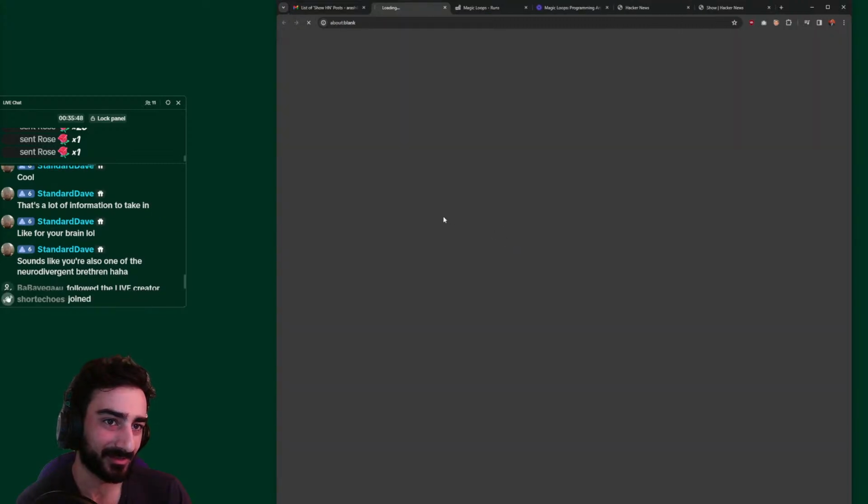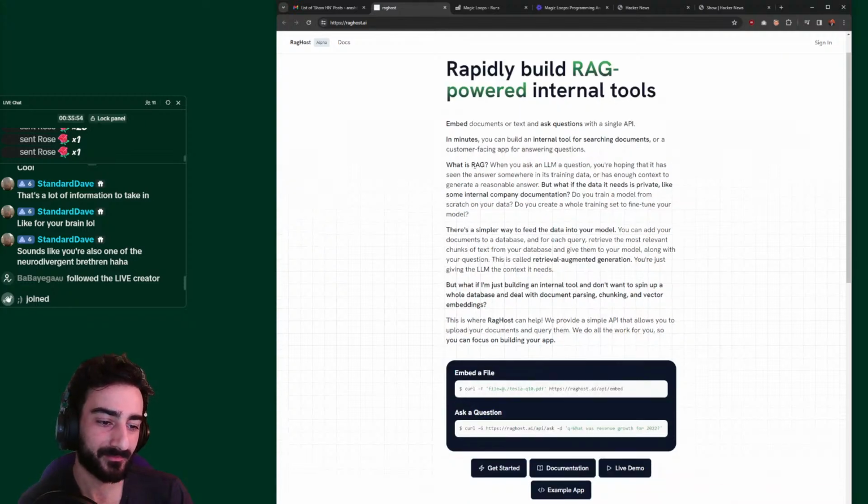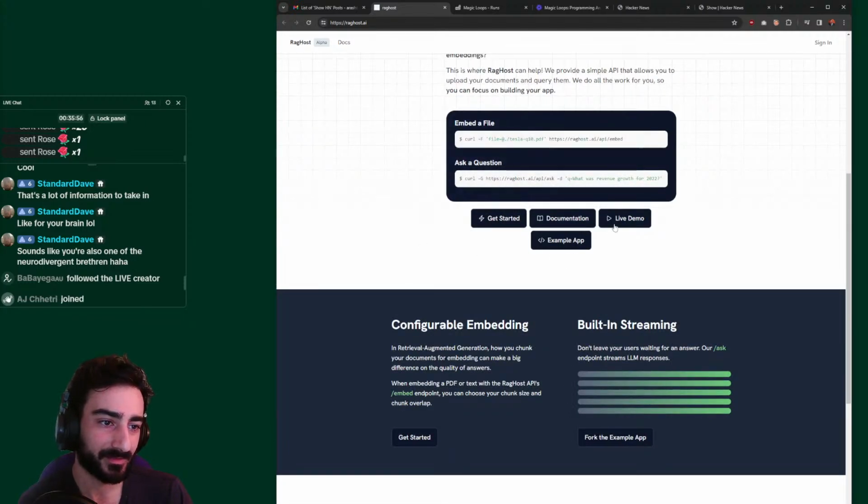What's raghost.ai? Rapidly built RAG-powered internal tools. Let's see a live demo.